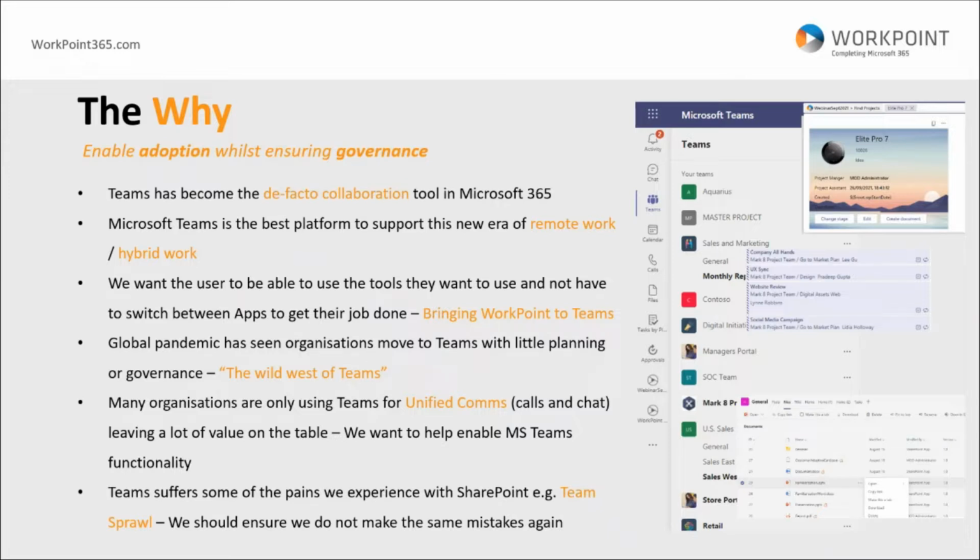Microsoft 365 has gone through an evolution, and especially now with the pandemic and with remote and hybrid working becoming more and more important, we're definitely seeing a shift from using tools like SharePoint natively to people using Microsoft Teams more and more to do the collaboration and to do things that they need to get done during their day.